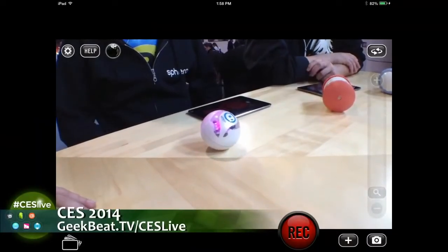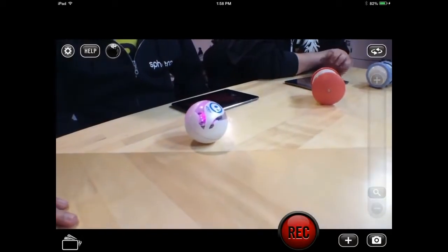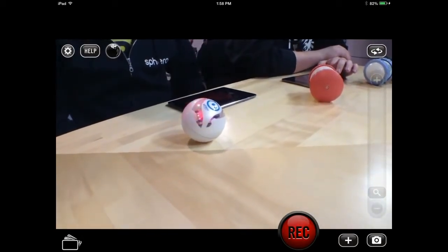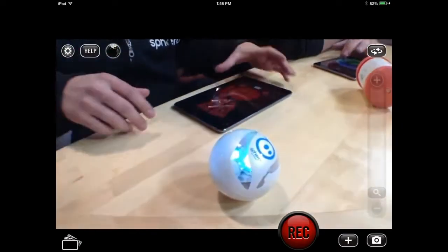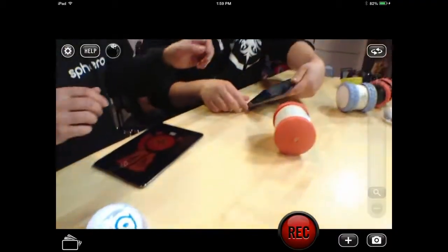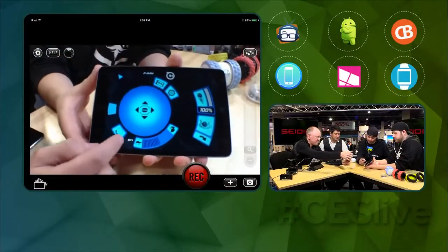So, at its core, it's a little robotic ball that you can drive around like it was a remote control car, right? One thing that I noticed that was interesting was you have to kind of orient him first, right? Yep, you have to let it know where you are. So how does this work? You connect to him with your app, right? Right. And so we have this app here.